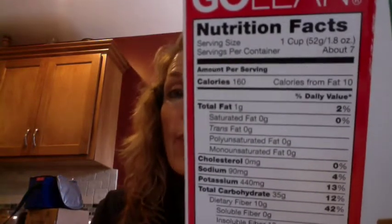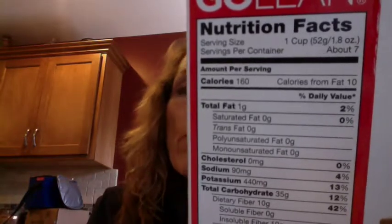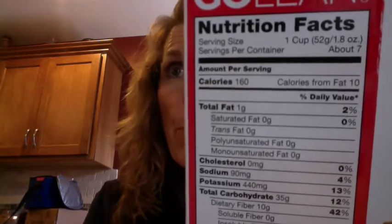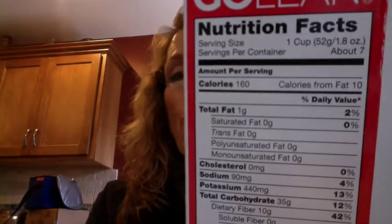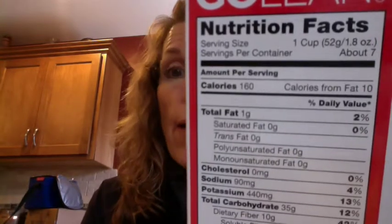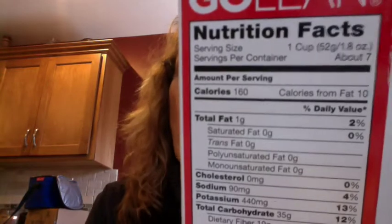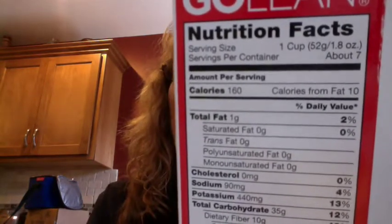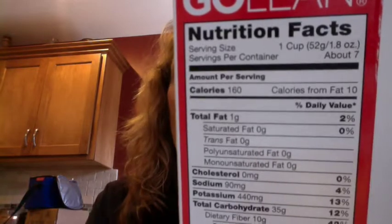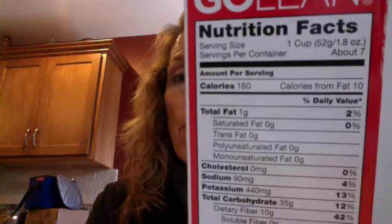All right, so calories. We also have calories from fat. Now, we want to try to keep our calories from fat less than about 30%, or less than a third of our total calories. So you can do the math there. When you're eating non-processed foods like nuts and olive oils and avocados, the calories from fat are going to be a lot more because it is a fat product. But it is a good fat. So those you just want to watch the portion size.